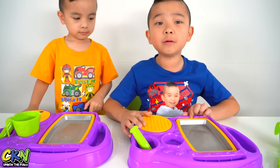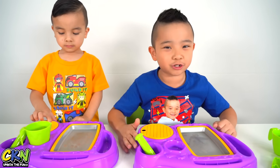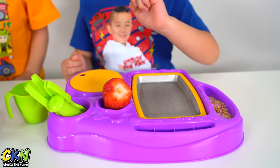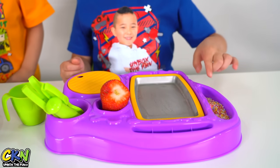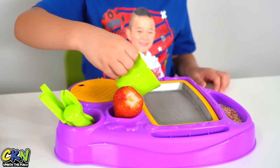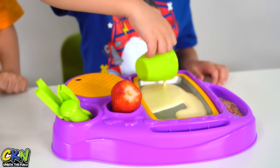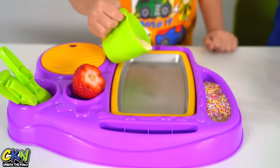In the freezer, and now we're ready to make the ice cream. You ready, Kyson? Yeah. Here we have some toppings, which is some strawberry and hundreds and thousands. So here's our cream. Whoa! Now, look at that. All right, you pour yours in.